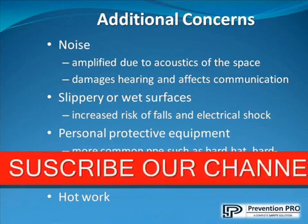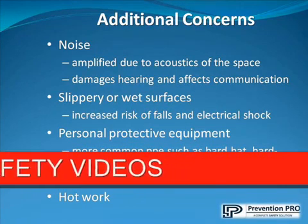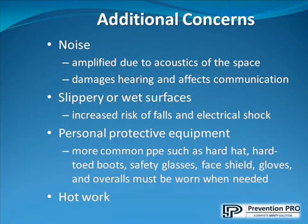Additional concerns. Noise: amplified due to the acoustics of the space, it damages hearing and affects communication. Slippery or wet surfaces: increased risk of falls and electrical shock. Personal protective equipment. More common equipment such as hard hat, hard-toed boots, safety glasses, face shield, gloves, and overalls must be worn when needed. Hot work.